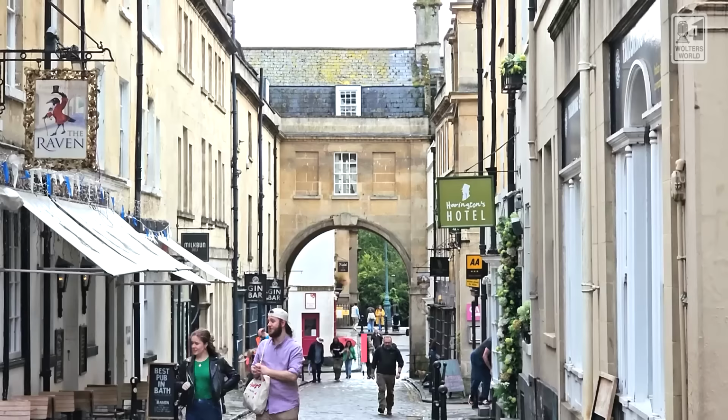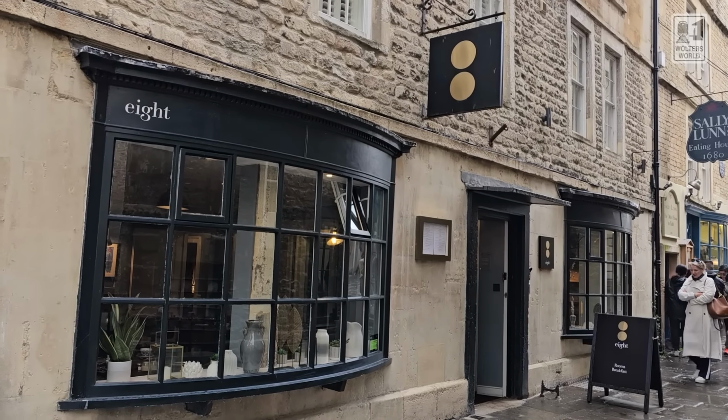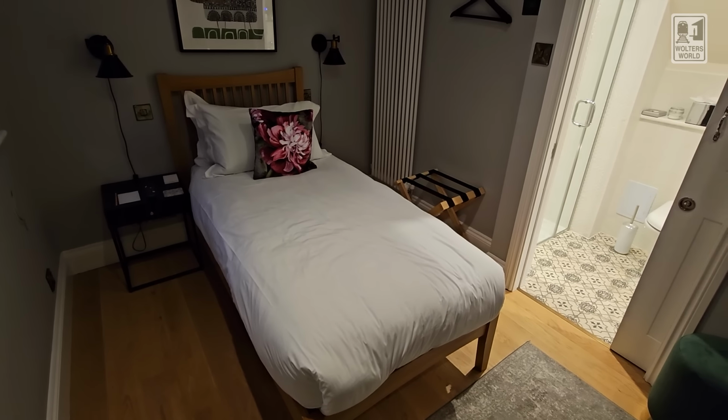Since Bath is so popular for a weekend destination, I want to tell you this: don't wait to book your accommodation. And I'm not just saying on the weekends or in the summer, I'm saying anytime you come here, because though there are a lot of accommodation options, sometimes those places book out. So it's a good idea to book early, so then you know you have the accommodation.